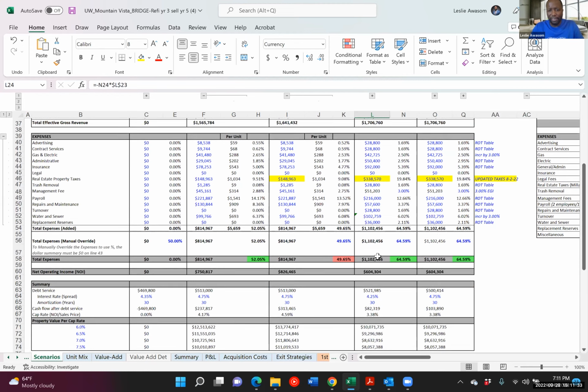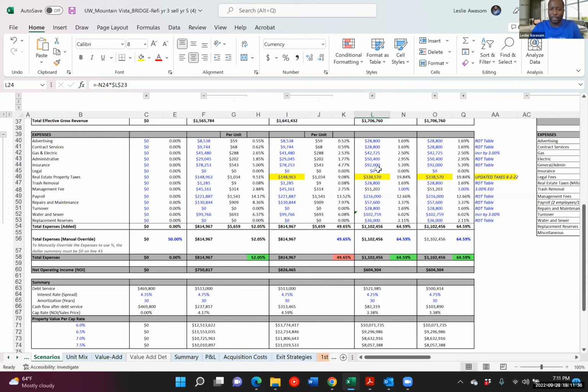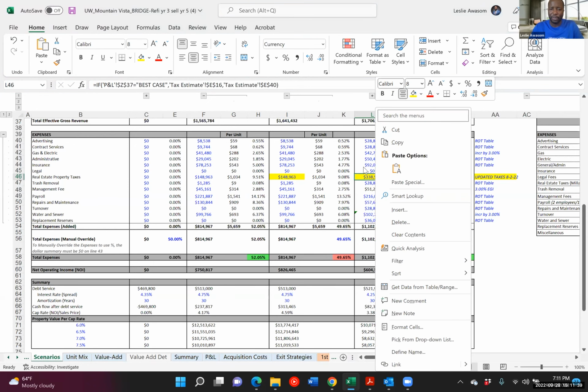So we have our expenses on there. We're going up significantly on the expense. The taxes, again, I'm going to talk about the taxes as well.